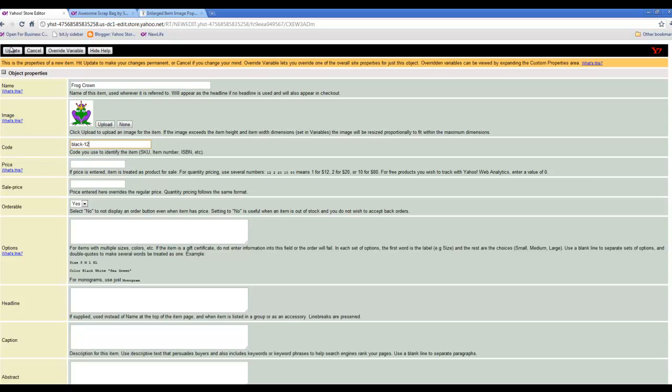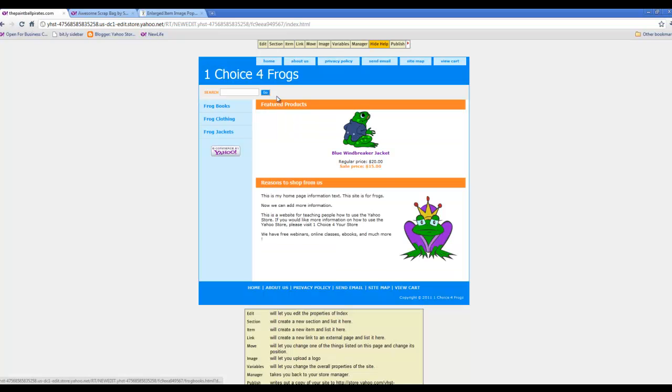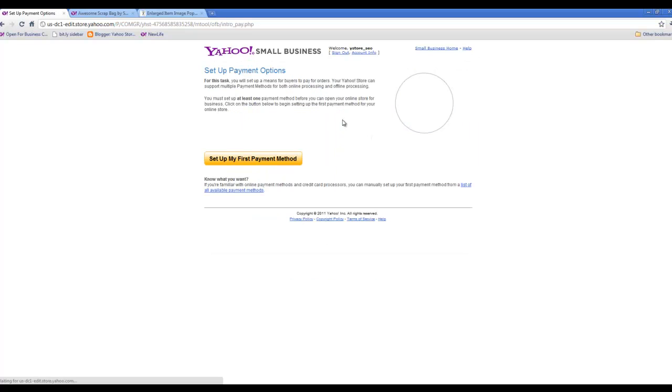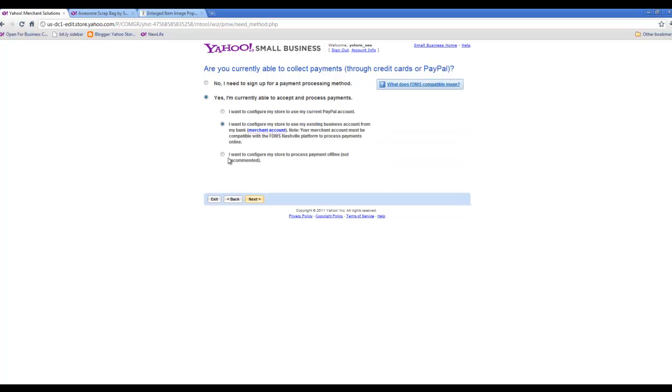Now, as for where is the Open for Business button, let me show you. If we go to the home and we go back to manager, I'm going to click on payment methods, and I'm going to click to set it up offline. That way it will let me see that open the store.